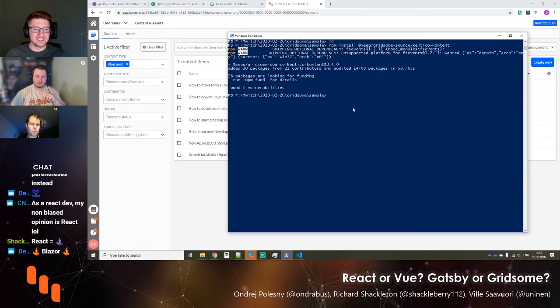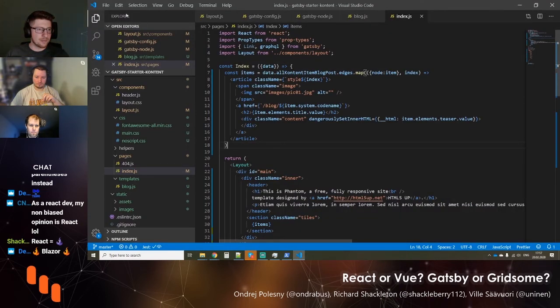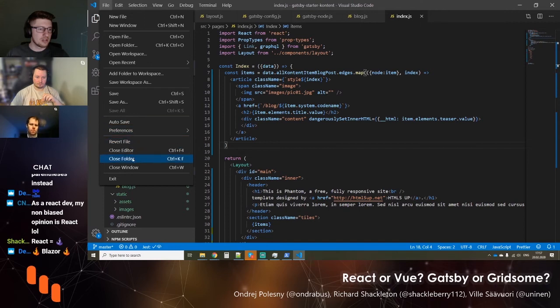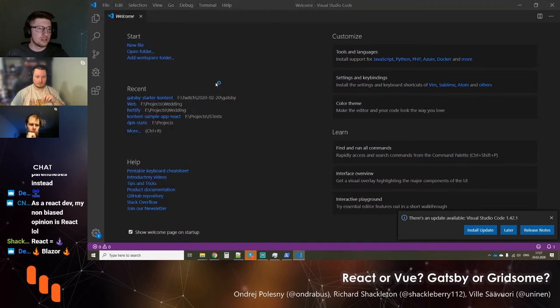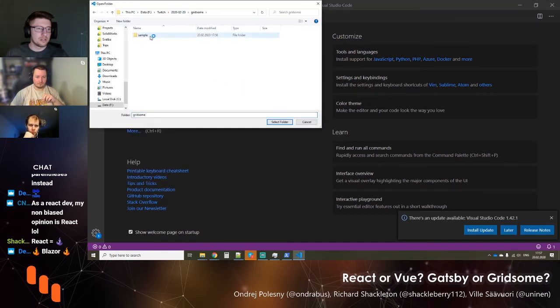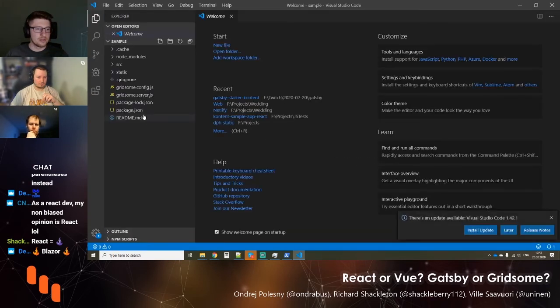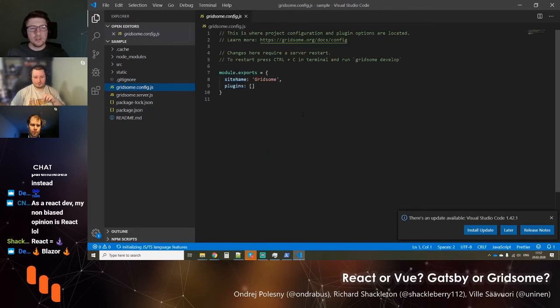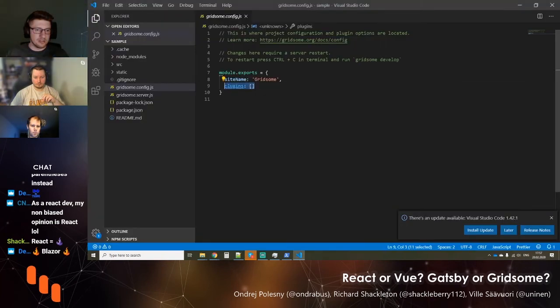Okay, interesting. All right, so we have the plugin there. I'm just going to copy this part into the, oh, let me just close this and open the other. There we go. So that's in the Gridsome config. What I found when working with Gridsome is that it's really similar to Gatsby in a lot of things, and one of the things is also the plugins management. So I'm just going to put that here.